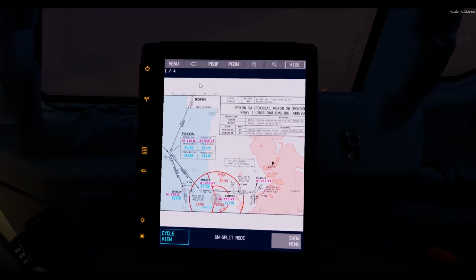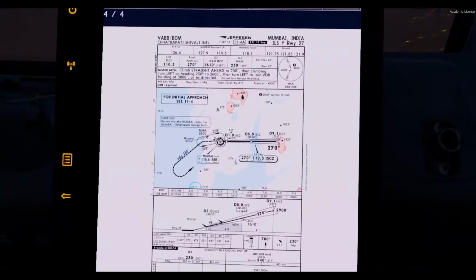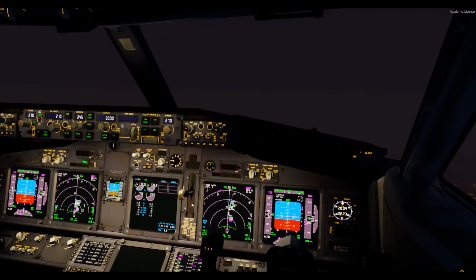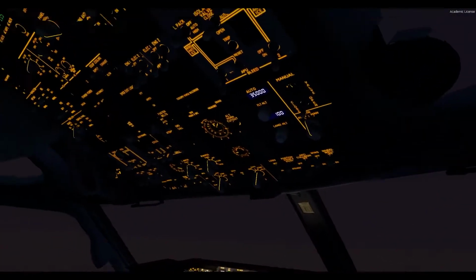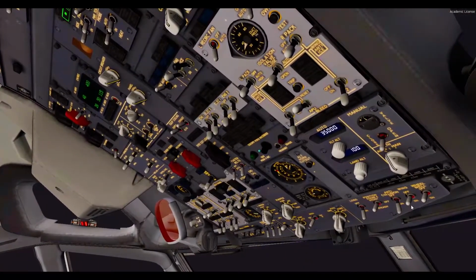We need the back. And here we go for the final approach. 230 is the final approach course, is the minimums. There we go. And autobrake 1 is set. Then set flaps. I just check everything is on. So everything is on right now. Wing light doesn't need to be on.